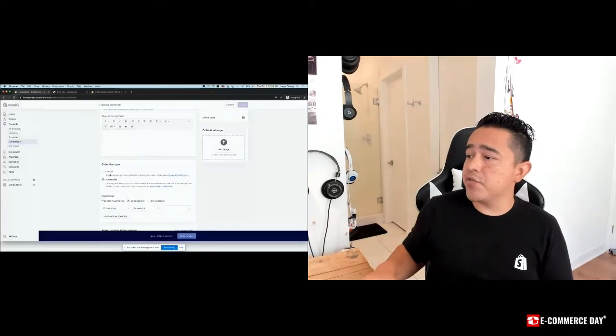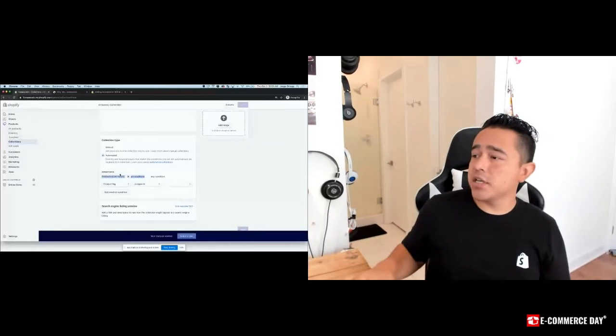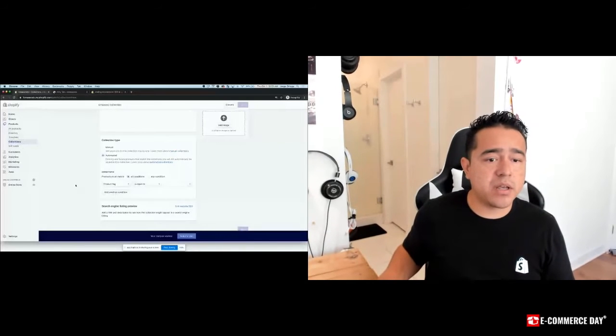So you can set different conditions for your automated collections. So when a product matches those conditions, it automatically gets added to those collections. Makes your life a million times easier. So let me go ahead and create a couple.